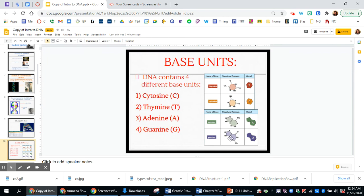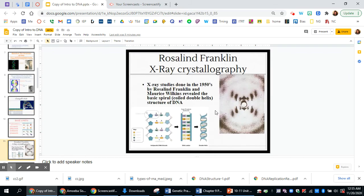If you notice, A and G are bigger, and C and T are smaller. So in order for that step of the ladder to be uniform, you're going to have one big and one little. And so that's why A and T go together and G and C go together. So again, you can kind of see this twisted shape.